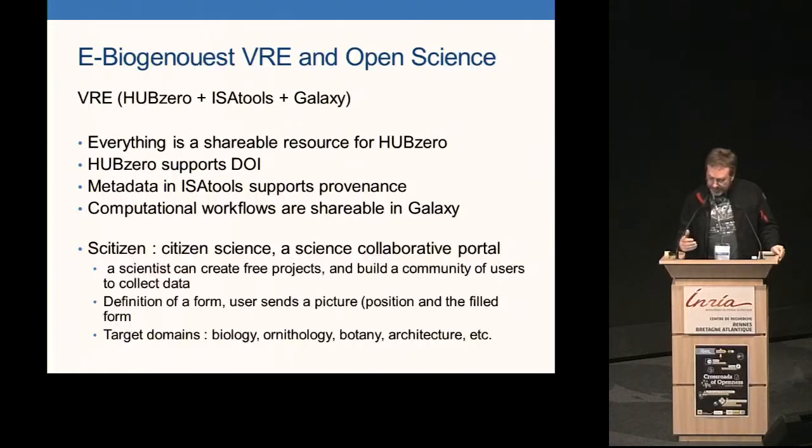And so using these three tools, HubZero, iZatools, and Galaxy, we think that we have built a framework that could support open science for a life science community, but not only, because as an environment, a virtual research environment is quite agnostic. It's not only focused on life science, but it could be used for many other disciplines, I guess.